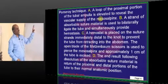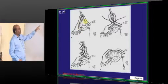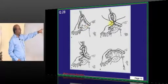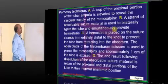Loop of proximal portion of the ampulla is elevated to reveal the vascular supply. Why is this elevated? To know the vascular supply of the underlying mesentery. And then you are making a loop, you are clipping it, you are sealing it. So this is the Pomeroy.